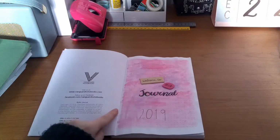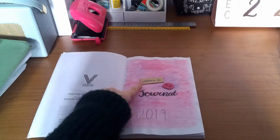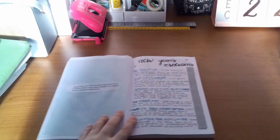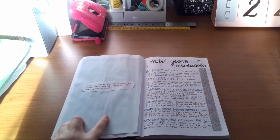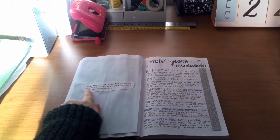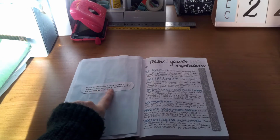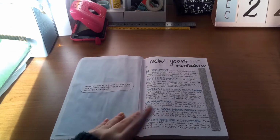So this is the first page of my journal. I did start this on January 1st of this year, so I tried to make it inventive. I used watercolour to paint the background, and then I just put welcome to this journal and then 2019. I started doing some spreads before I actually started on January, so I printed out this colour paper from Google, and then I printed out this quote as well. It says, "Happy New Year. May the new year bring to you warmth of love and a light to guide your path towards a positive destination."